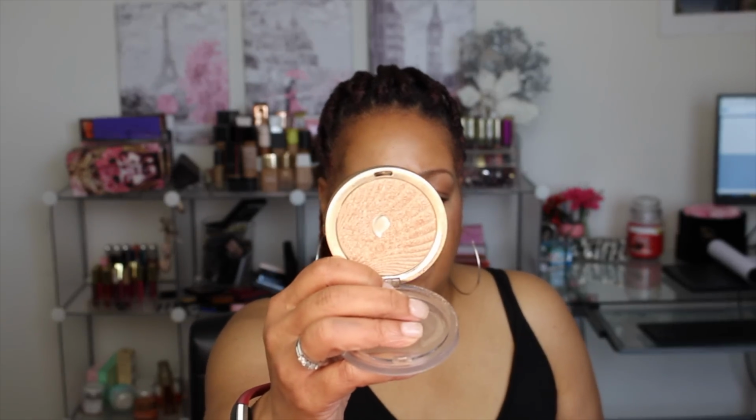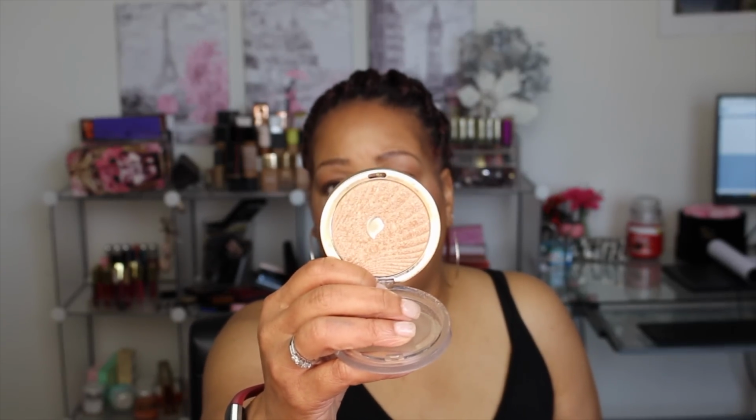Love these blushes by Milani. They have some of the best blushes around. One of my favorite highlighters, I don't have any other highlighters that I like more than Milani. This is just one of my favorite ones, and it's 03 Sun Glow. And I just like this. It rivals to me a lot of highlighters.